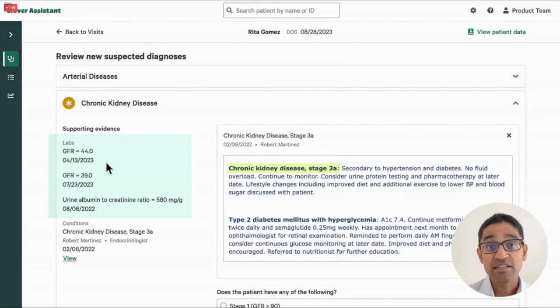CA also links in lab data from multiple sources like LabCorp, Quest, and information exchanges such as Commonwealth and Carequality. This information can extend well beyond the data in the doctor's EHR, which is usually restricted to the local practice. This gives doctors greater visibility to key data points that drive better continuity and coordination of care.